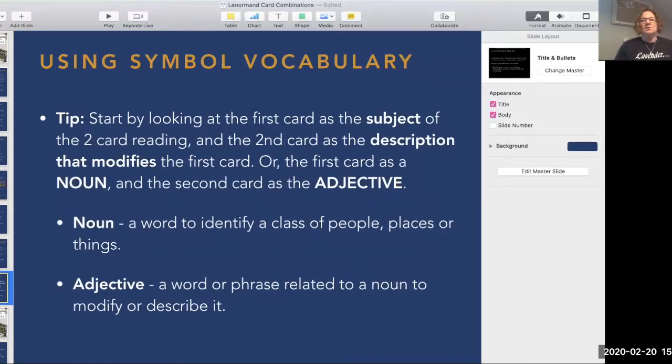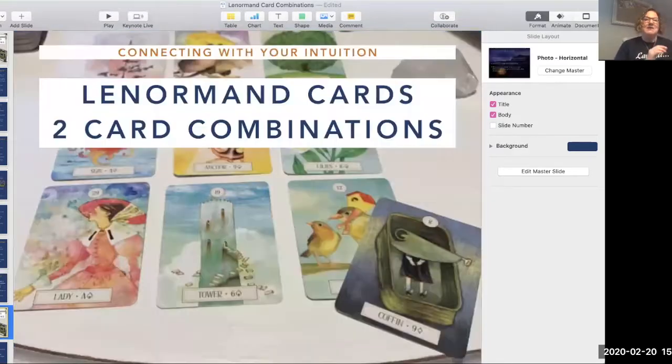All right, so you're going to use your spirit vocabulary. You're going to look at the very first card as the subject in a two card reading, and the second card as the description that modifies it. Or the first card is the noun and the second card is the adjective. I had to get refreshed on what the meanings of all this was, because I'm not an English teacher. But a noun is a word that identifies a class of people, a place, or a thing. And the adjective is a word or phrase related to the noun that modifies it or describes it. So it's really not as hard as it sounds. Anyway, here we go. Two card combinations.